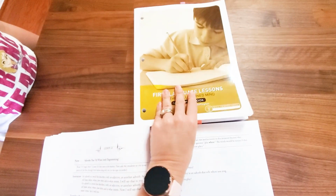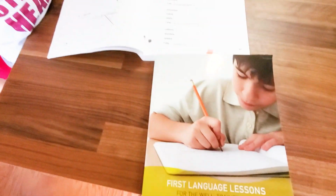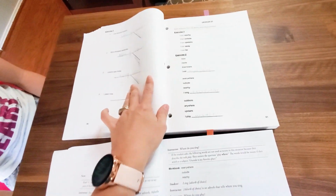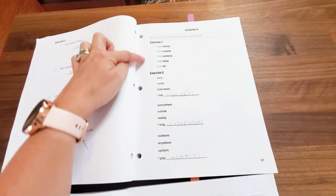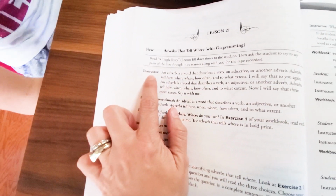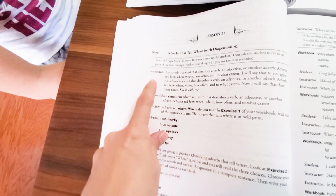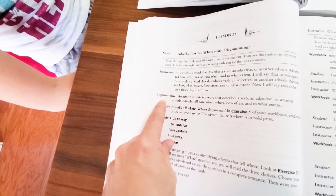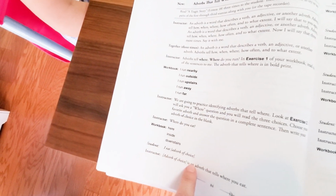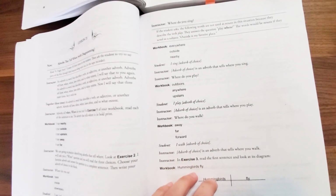From the outside, they really do look pretty similar, and they're about the same thickness. In the student workbook, it's just really the exercises, whereas in the teacher notebook, if you look at this, guys, it literally tells you what to say yourself, what to say together, and then what the student replies should be to give you an idea.